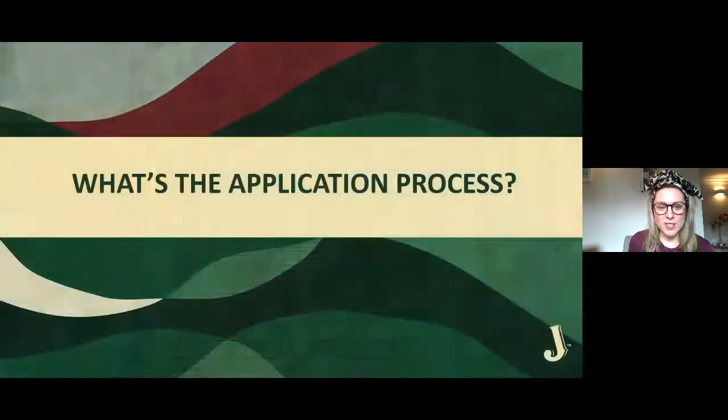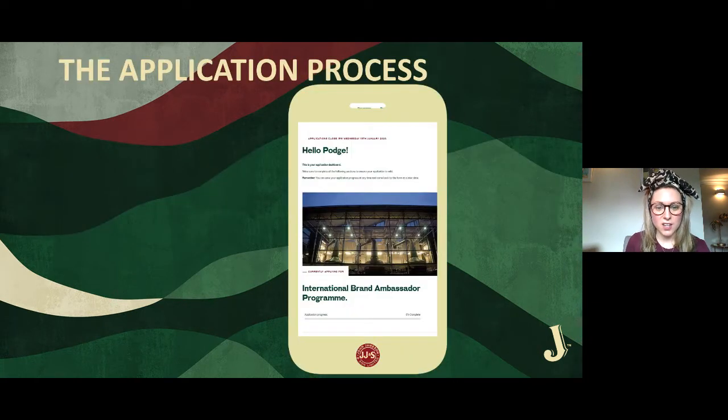So next, I'm going to be taking you through the application process. I'm sure a lot of you on this call will have already started your application, but for those of you that haven't, it's an online application and you can apply through our website, which is www.jamesongraduateprogramme.com.